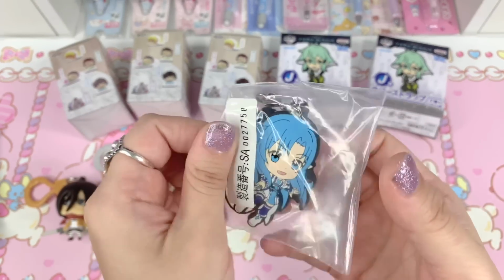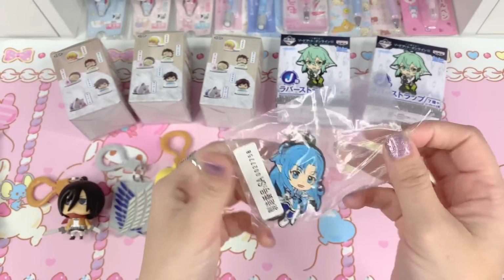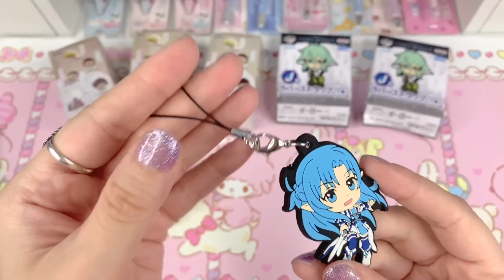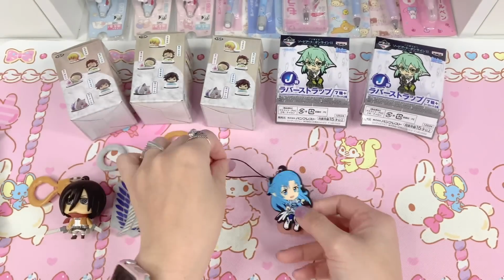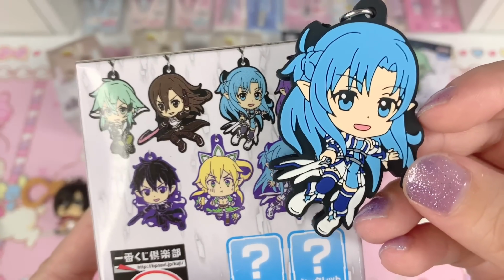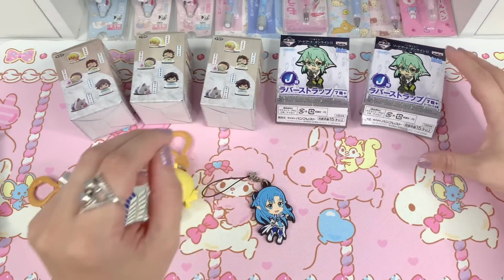Oh my god, I'm so happy because on the first pull we got exactly what I wanted, which was Asuna. And I'm so happy. It's so vivid and beautiful and detailed. Look at all those little detailed pieces. This is so beautiful. I'm really, really happy with this. Like you don't even know. So okay, that one is this one, the Gun Gale Online, if you want to compare it to the picture. It's so beautiful. Okay, I feel really lucky about that one. So let's go ahead and open the second one.